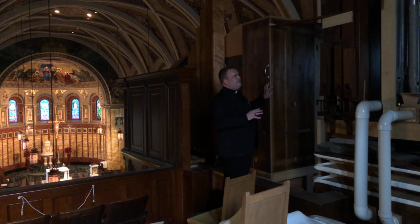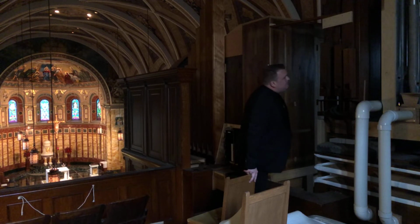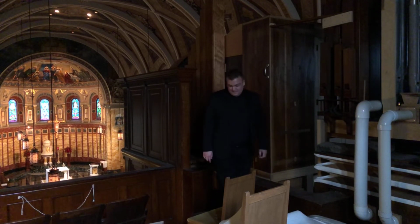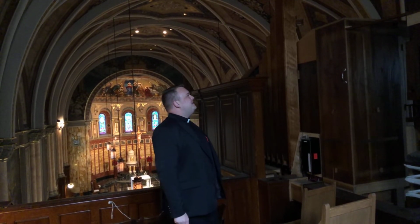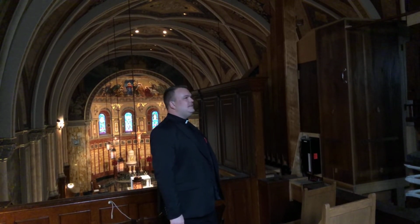This organ doesn't have it, but I've also seen organs where you climb up ladders into the pipes to tune them. I don't think you have to do that with this organ. I don't think I'd fit. Yeah, you have to be a small person to do that. At my home parish, we have a pipe organ like this, and there are ladders in there, and we have to get really small guys to go up there. I couldn't go up there.